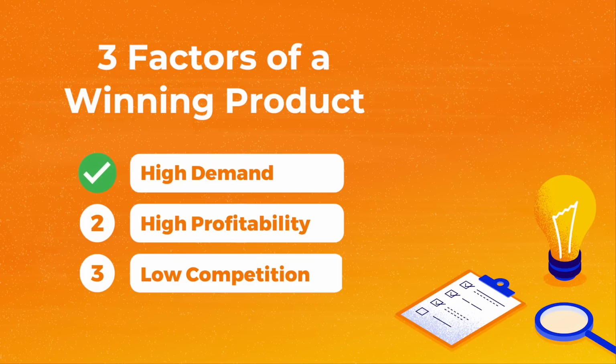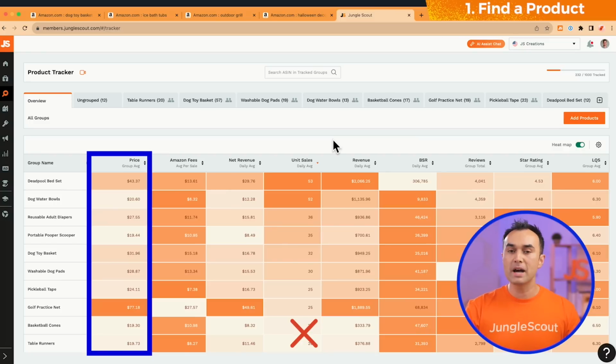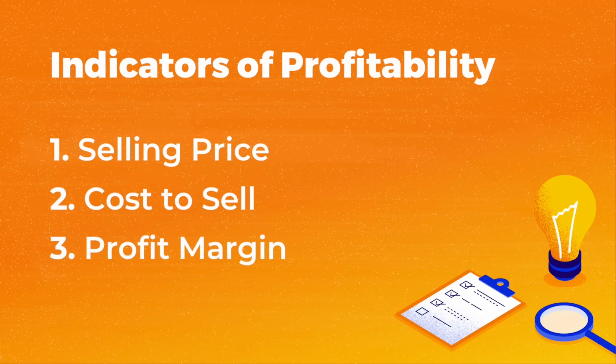Next, you want to start comparing profitability, and the indicator for this is the average price column. Remember, it's a much safer bet to sell products in the $20 to $70 range. That way, even if you're hit with increasing Amazon fees or other business expenses, you'll still be able to achieve a healthy net profit. Using the heat map, we can easily see here which products have the lowest prices. However, I wouldn't cross any of them off just yet because price is only one indicator of potential profitability. And before you can determine this accurately, you're going to want to know how much it actually costs to sell that product, as well as how much you can expect to make from it.